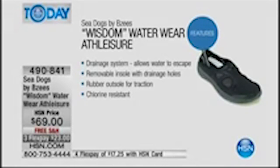The rubber outsole for traction, so whether you are walking around on a slippery surface, you're going to have that traction. Chlorine resistant. If you're like me and you've always been grossed out by the shower at the gym. That's right. Or you've taken a class and you're all sweaty and you have to head to a meeting and you do have to shower at the gym. You know what? You can wear these into the shower. You can wear these into the sauna.